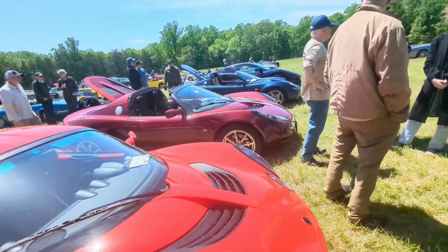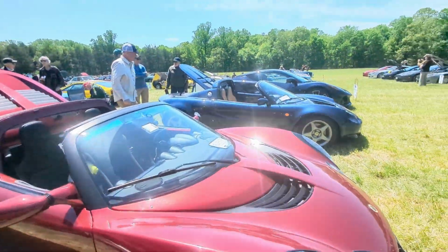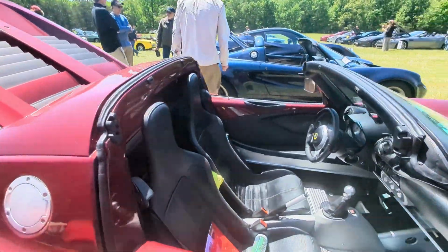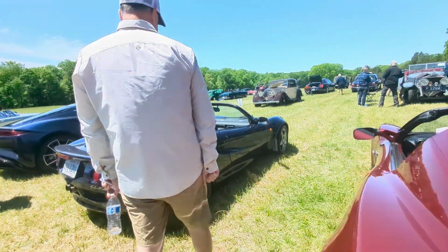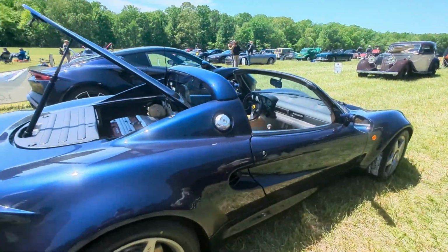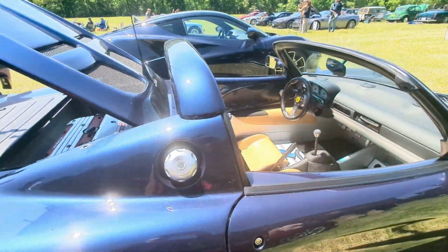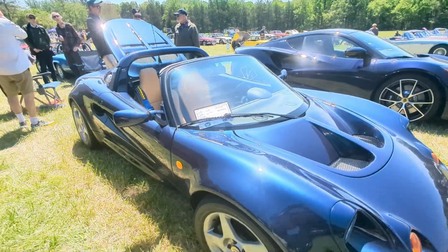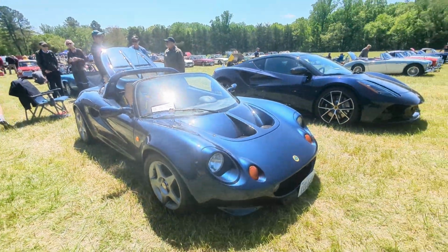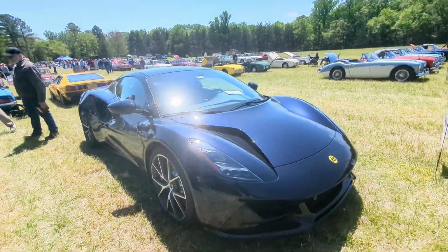Lotus Club, always out here in full force. Alternator hangs all the way down. This one actually looks a little, not this one, the blue one here. This one looks a little older. Not sure if it is. Honda VTEC, look at that. That's wild. 1999, yeah, see? Quite earlier. That one was probably an import, I think.